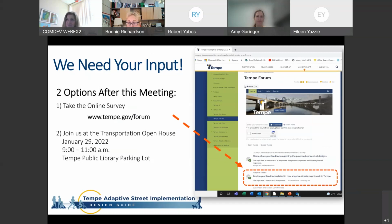We have the Mobility Hubs project. Robert Yabez will be out with his team talking about mobility hubs as well as transportation demand and some of the other programs that he is working on currently. ADOT is going to be available to answer some questions about the Broadway curve and that widening. Braden Kay and some sustainability staff will also be available. They'll be talking about the climate action plan.